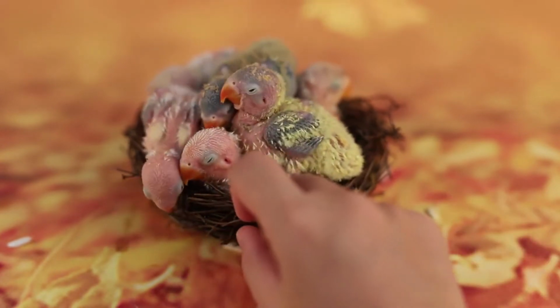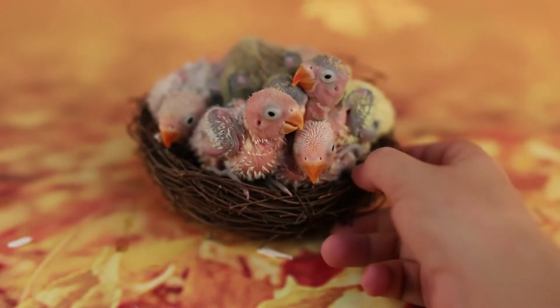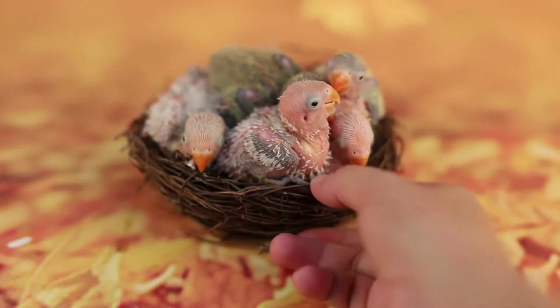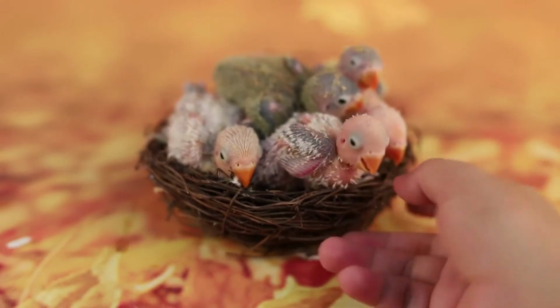Fledgling. The fledgling stage is when a parrot begins to learn how to fly. Some parrots start to lose weight, as they're more preoccupied with flying than eating. As a result, they're dependent on their owners or parents for food.